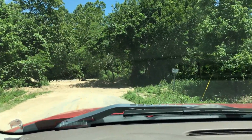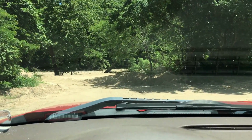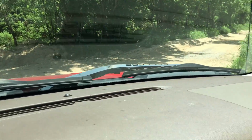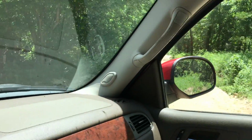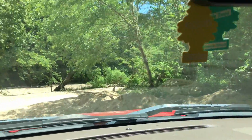So we come to the end of the pavement, and the road turns to gravel. You can go left or right. We're going to go left over a little bridge. If you go right, that'll lead over to Bryant Creek, a few hundred yards down the road, and another camping area with bathrooms, conservation site.